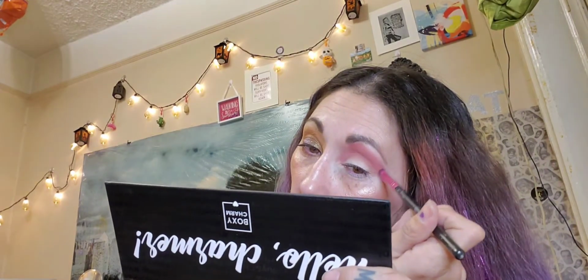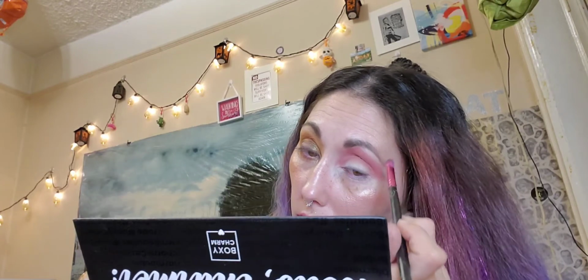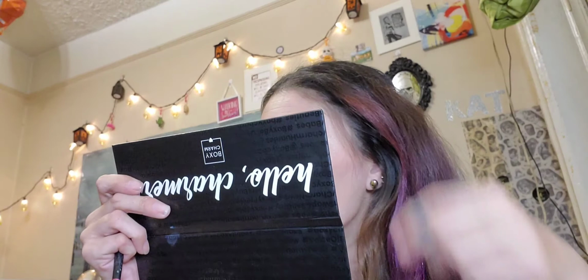Okay, let me just do the edges right now. Went a little high right there. Let's just blend that down. I didn't mean to go all the way to the eyebrow. Well, it's easy to fix. That's nice. That yellow isn't fading, which is good. So the colors don't just stay there for 10 minutes and fade away. I've tried some high-end shadow palettes that couldn't pull that off.